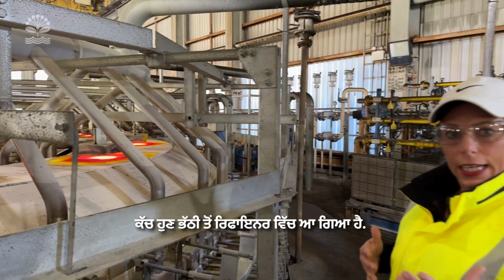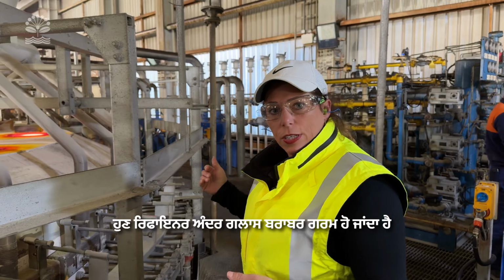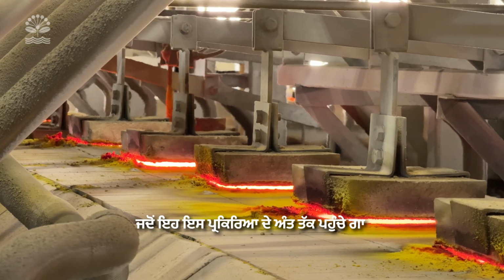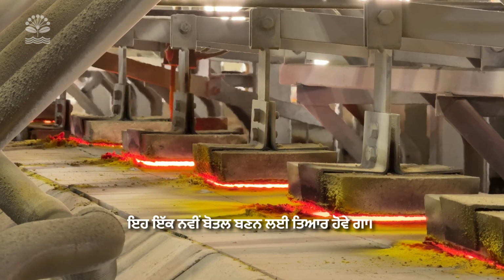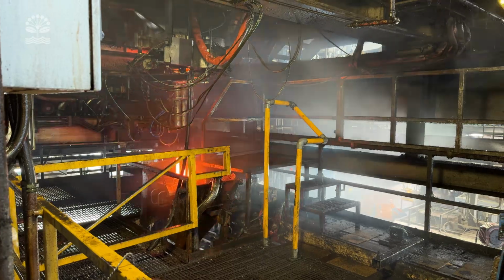So the glass has now come out of the furnace and into the refiner. Now the refiner is where the glass gets evenly heated, so by the time it reaches the end of this process, it's ready to be formed into a new bottle.